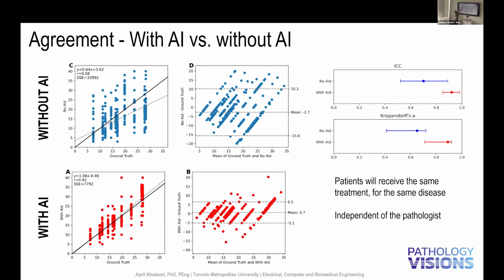So this is the ground truth percentage of the number of brown to number of blue. This is the estimate of the pathologist without the AI. So you can see that there's a consistent underrepresentation of this score, which means that there's a bias, right? But with the AI, you can see here that it gets tightened right up. With the aided estimation to the ground truth, there's a very high correlation.